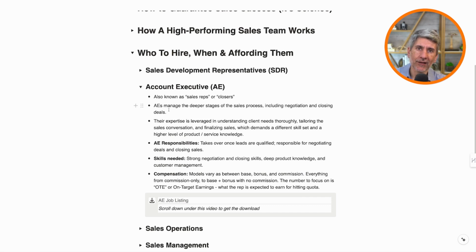The AEs manage the deeper stage of the funnel, so the narrower part in the diagram that we saw above. So this is really the negotiation, the closing of the deal. And this is a different skill set because they're really probing at a very different level, depending on what you're selling and how much it is, more like a B2B sale versus a B2C sale. They're really thoroughly understanding client needs. And if this is a big enterprise sale, then that might be an involved process of understanding multiple stakeholders and things like that. If it is more selling to SMBs, small businesses, you might really be understanding the psychology of the business owner you're selling to and working around that.